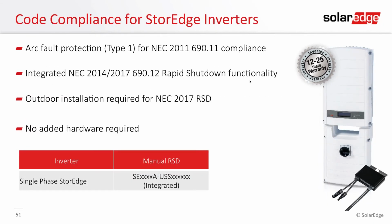Code and compliance. I get a lot of questions about how this meets rapid shutdown. The inverter needs to be installed within 20 feet from the battery, so no more than 20 feet away from the battery. If we're putting the battery inside, then the inverter has to go inside, or maybe on the opposite wall, exterior. Those are things to think about. Of course, we have arc fault protection. Of course, it's rapid shutdown.